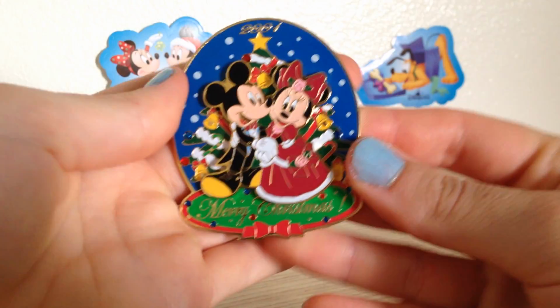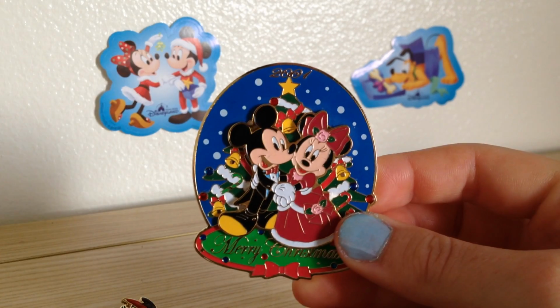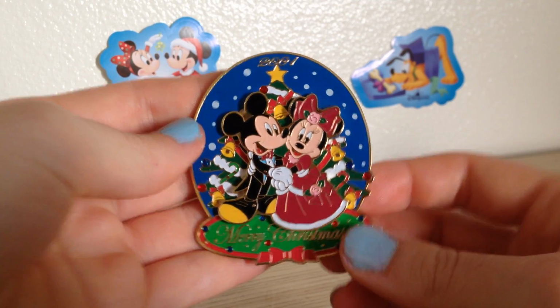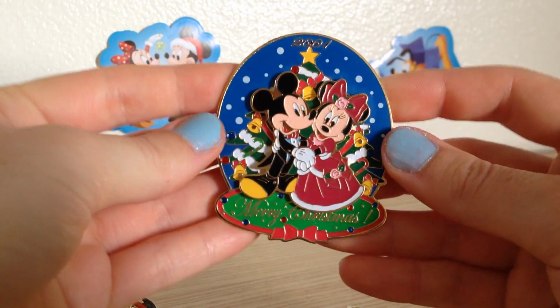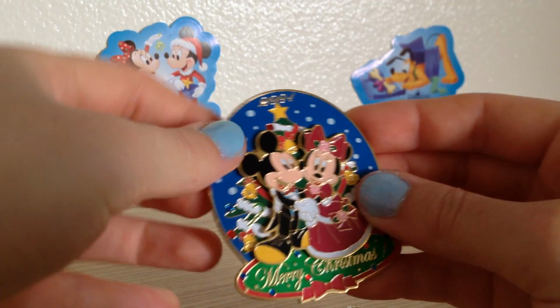Have another pretty large whopping pin. So this as well is technically dated with the 2001, but it looks more like a tree topper. And this is either from Tokyo Disneyland or the Japan Disney store, but it's pretty old, and it is a limited edition of 2800. But I just really liked how nice and large this pin was, and just really pretty details on it.